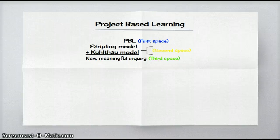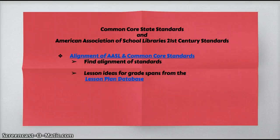In addition, I will encourage students to think of inquiry as a cycle of learning that doesn't end with a final presentation, but starts over with new curiosity, questions, and learning. I have entered into the third space. Inquiry learning is aligned with the Common Core standards and AASL's 21st century standards.